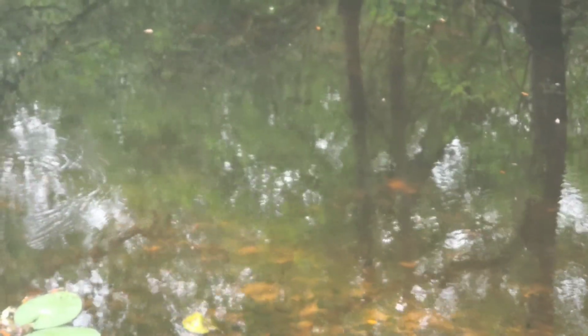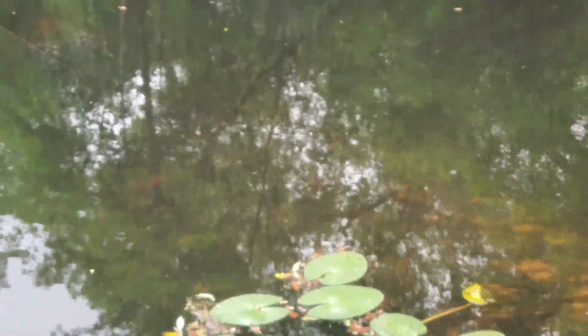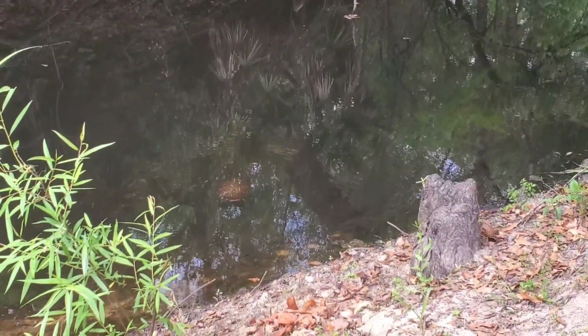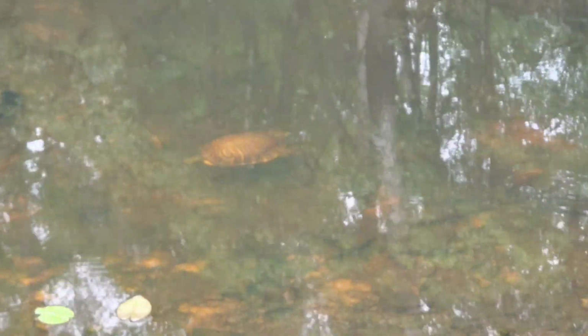Man, y'all probably can't see him, but there's some massive bass going through. You see? Oh, you can almost see the tail right there. Dude, those are some big, pretty fish, man. You got a little turtle friend coming to join us. Can't say little turtle friend. He's pretty big.